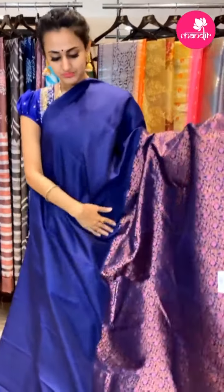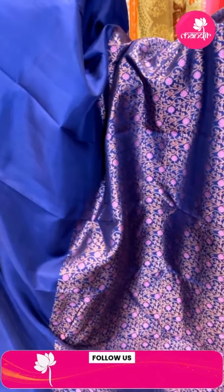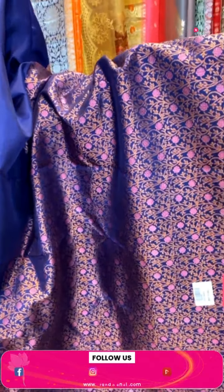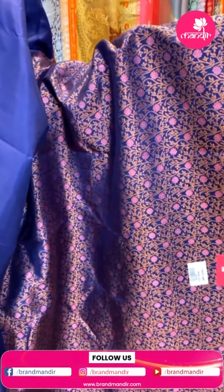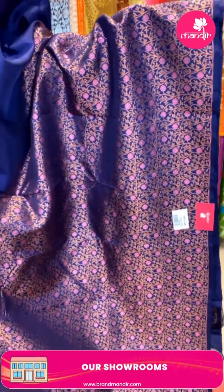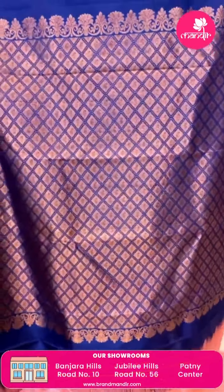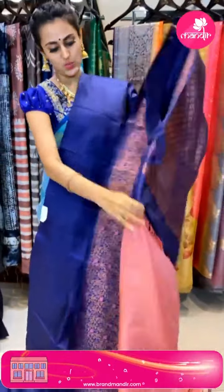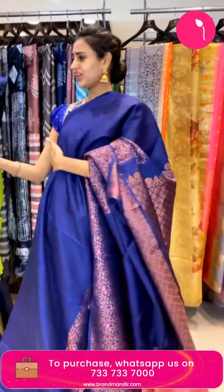So now let's see the next saree. Moving on to the next one, this is again a very, very pretty navy blue color one. It's a very, very beautiful one. Coming to the body, it's plain with floral and leaf jal. And it's borderless. And here comes the pallu, which is brocade. And this is the blouse, which is contrast, nice and colorful. Chala chala lovely ga, chala andanga, chala beautiful ga undi.